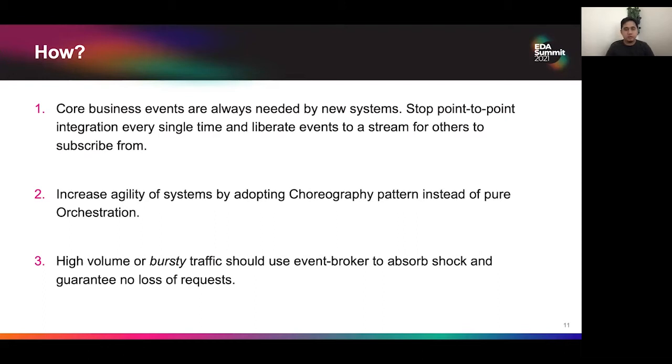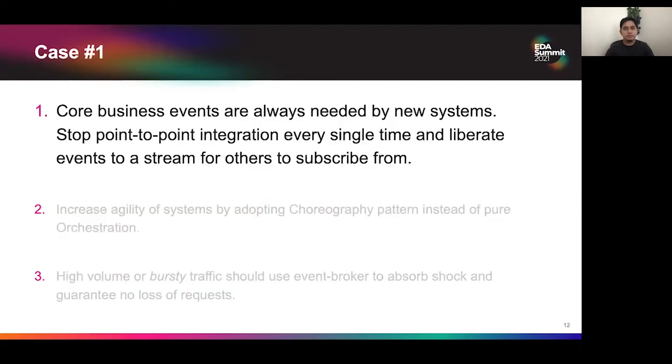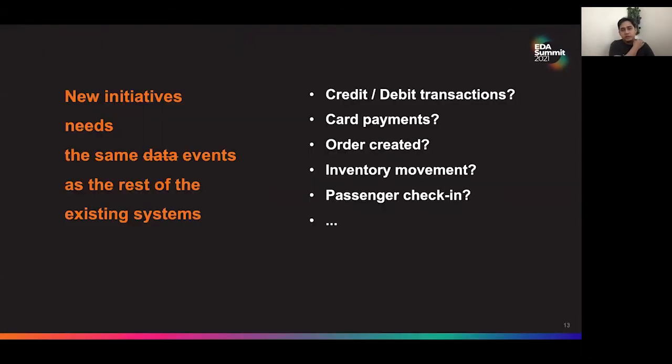All right, so let's go through this one by one. The first one is about the core business events. New initiatives need the same data, the same events as the rest of the existing systems, right? So when you are a bank, you will always need the credit and debit transactions, card payments. And when you have new systems like anti-money laundering or big data, they will also require these events.